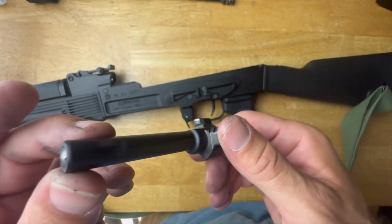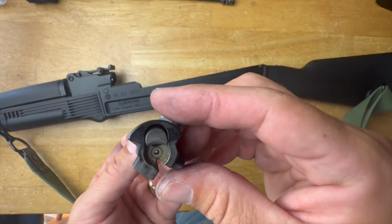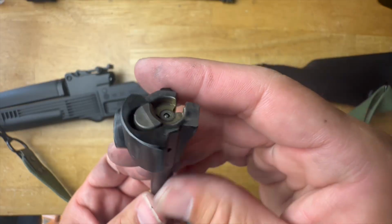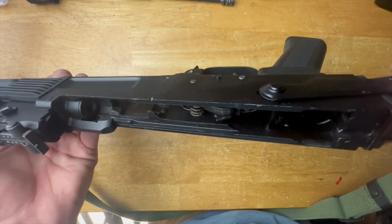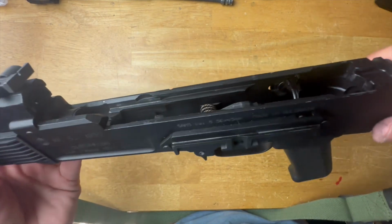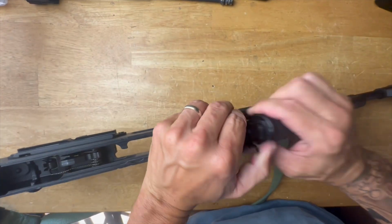To me, everything looks good to go. But there are a bunch of AK geeks out there that eat, sleep, and breathe AKs, and they may see something that I do not. Also want to do a close-up inside the receiver as well. There's a little tiny bit of wear, especially on the magazine well, but for the most part, I think it's absolutely A-okay.